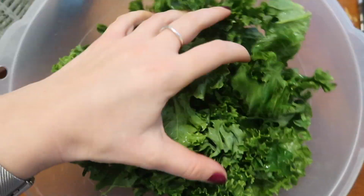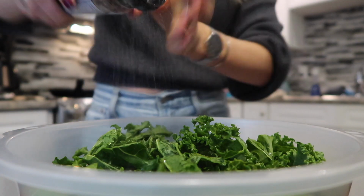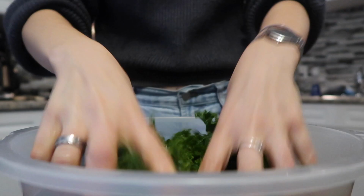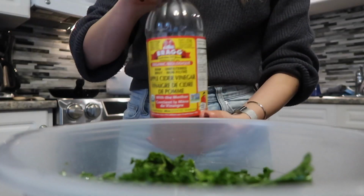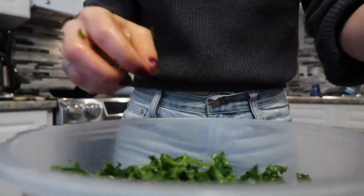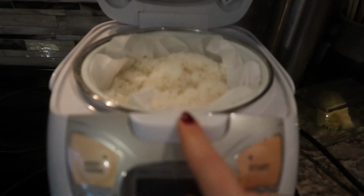I used about half of the kale that I had, so that was a full bundle, using about half. I added a bit of olive oil and some Himalayan pink salt and white pepper, again, just as I had added to the beans. I massaged that in the bowl here, and I also take the time to add a little bit of Bragg's apple cider vinegar because I love the taste and it is so good for you. And how could I forget the most magical ingredient of all, nutritional yeast.